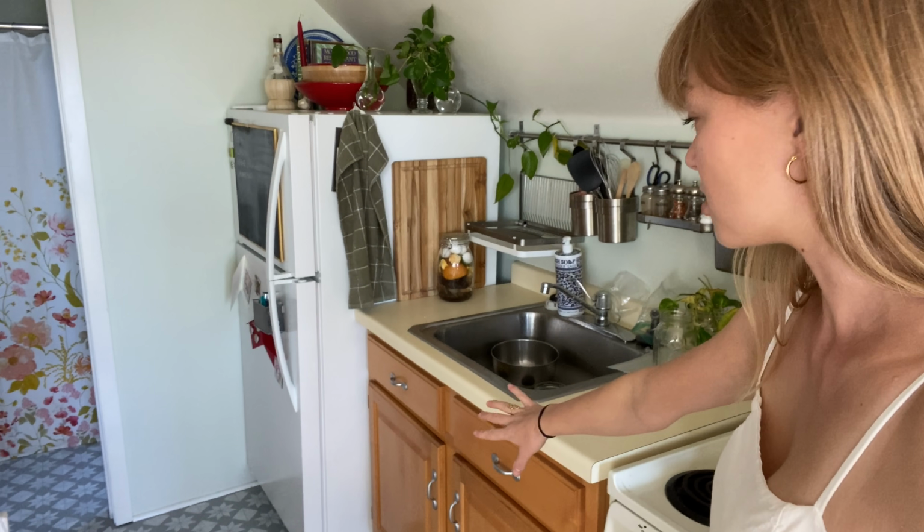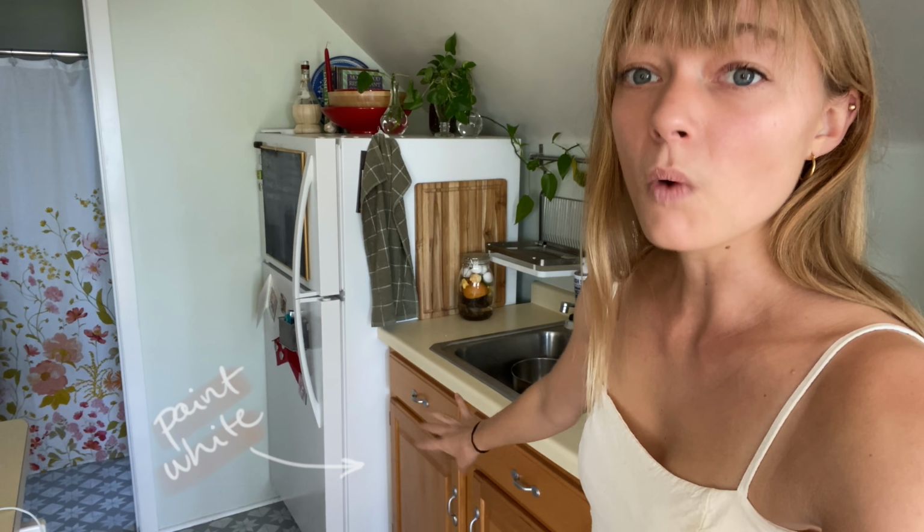Anyway, kitchen. Kitchen has a lot of work that I need to do on it. I have a lot of ideas. It is also going to be the last thing I work on because the projects are the biggest projects. I want to paint all of these cabinets that have that shiny sheen to them white.